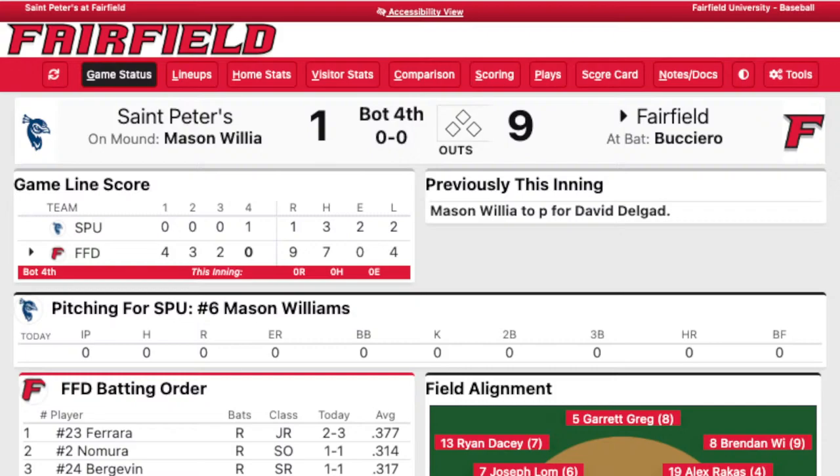Yeah, Mason Williams, if you get a look at him right here, he's 6'3" on the mound. So this is a tall pitcher right here. Pitches left-handed, has a 10.80 ERA. 0-3 on the season, so not the strongest start.